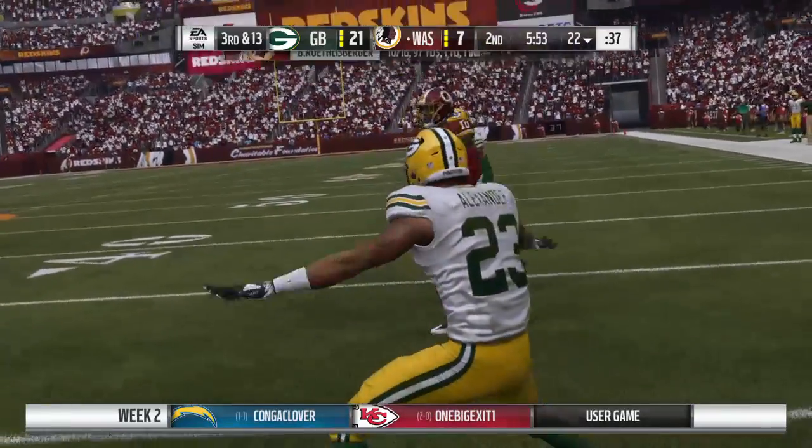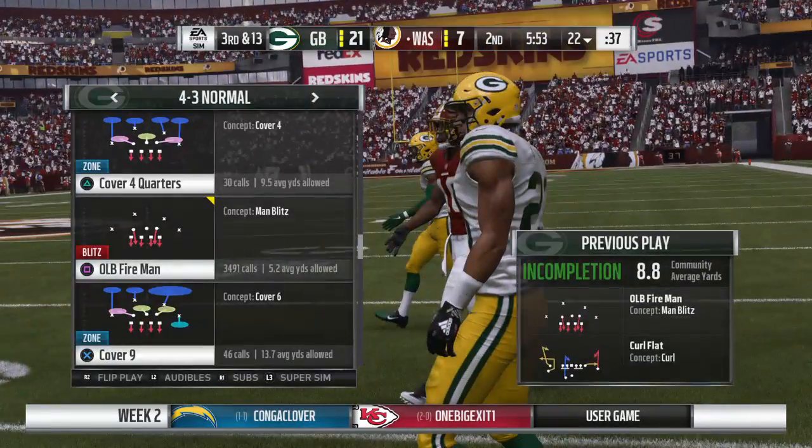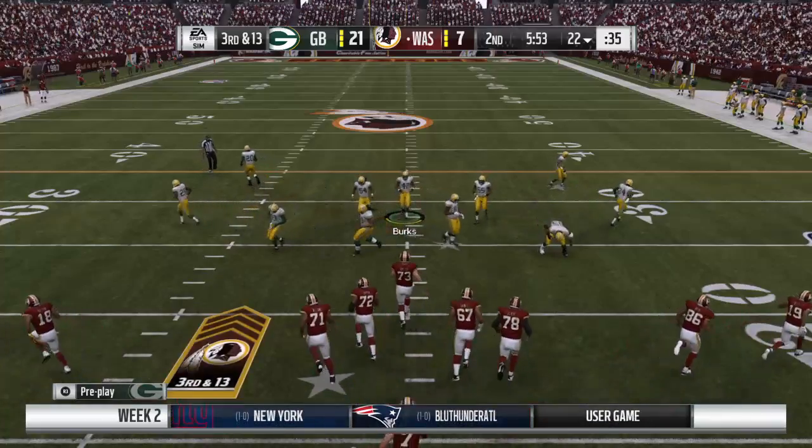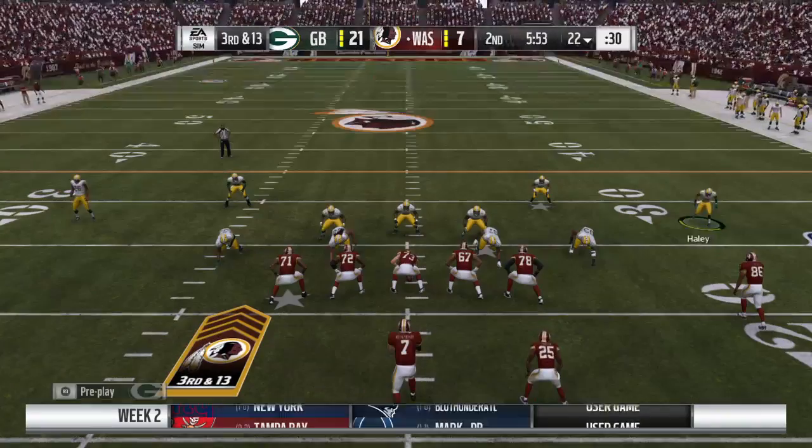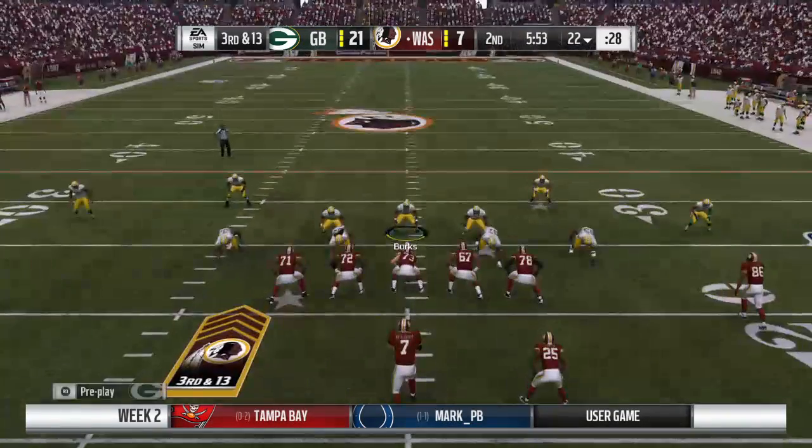A second down pass play there, but it's incomplete. Some of the fans here don't seem too happy about what we've seen in this first half. No, not at all, and I understand why. They've looked lethargic, out of sync, and it shows on the scoreboard.